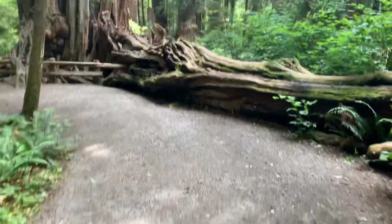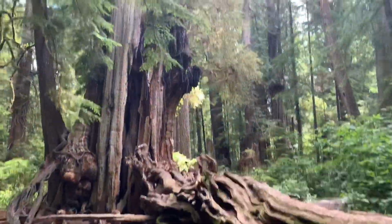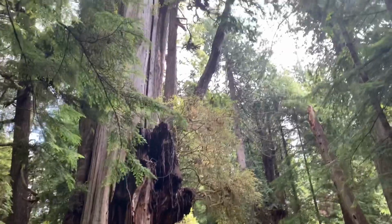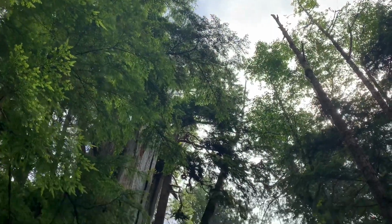All right, gents. Well, we're out here on the peninsula doing the 101 loop and ran across this thing called the big cedar tree. So we are going to get out and go for a little walk and see if we can find this big old cedar tree. Would you look at that, guys? Wow.